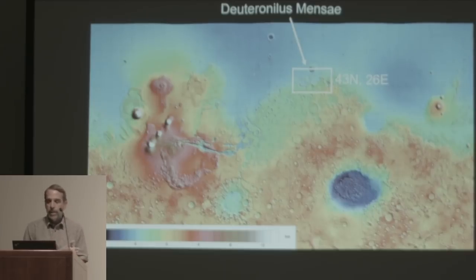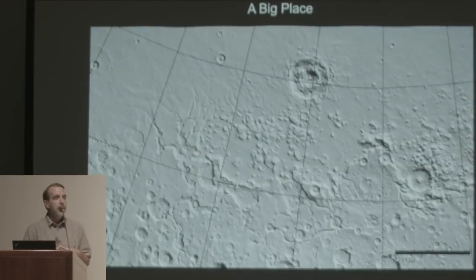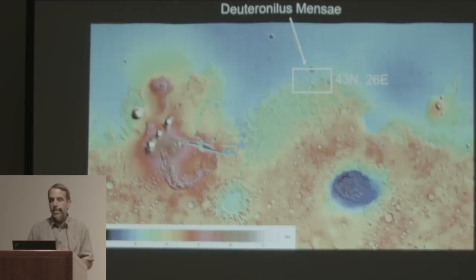Okay, so now I'm going to move on to some studies that we've done in this boundary region between the southern highlands and the northern plains, and you can see the latitude and longitude here, this area called Deuteronilus Mensae.